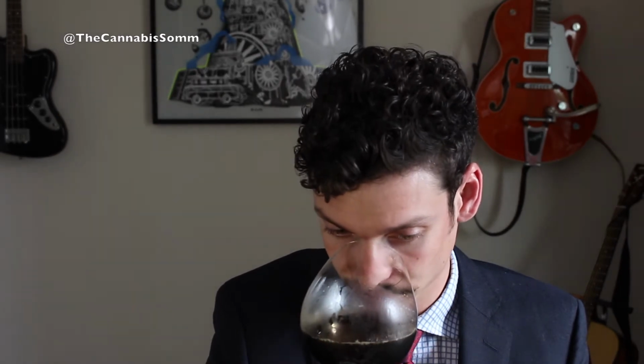So the beer. It looks like dark brown sugar. It's a very dark color. I didn't expect it to be this dark, to be honest. Smells like brown sugar, lime, and pineapple, mango, a little bit of papaya, cola as well. Let's give it a sip.